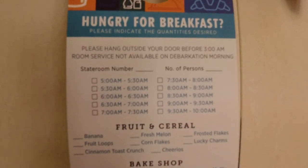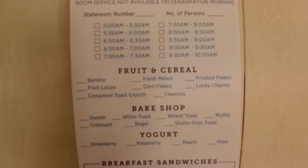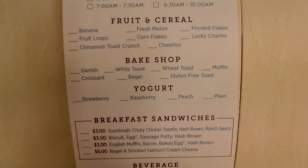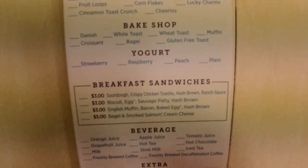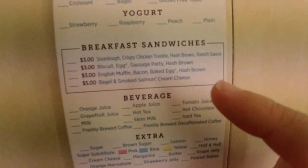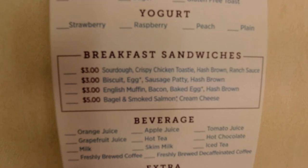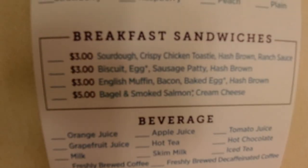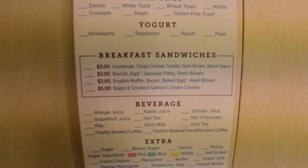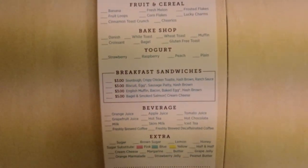Let me show you the menu in case it's changed since the last time you've seen it. So this is the included continental breakfast sheet. You just fill it out and hang it on your door outside. These are all free options, and then they do have a couple of paid options. Some breakfast sandwiches for $3, or I guess $5 for the smoked salmon. But yeah, we had our continental breakfast this morning, and we're fixing to head out.